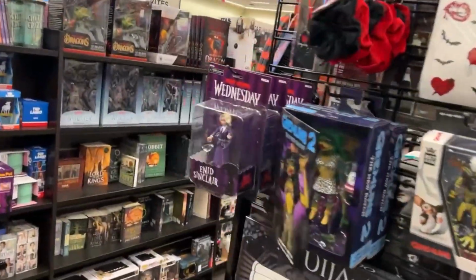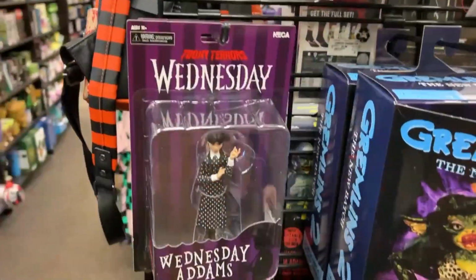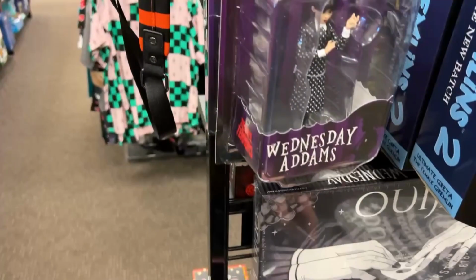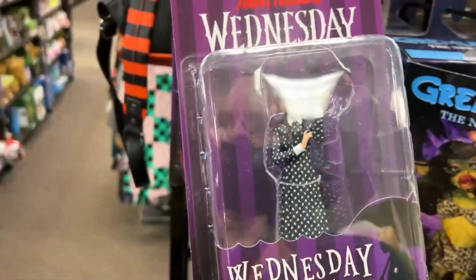There are some more of these. Make sure they don't have anything different. Yeah, they got Wednesday. There we go. I think there might be one more in this. I'm not for sure. $18.99, or $4 higher here. Yeah. Wednesday and Enid. We're going to take some pictures of them.